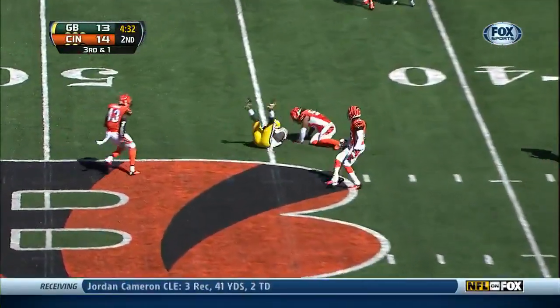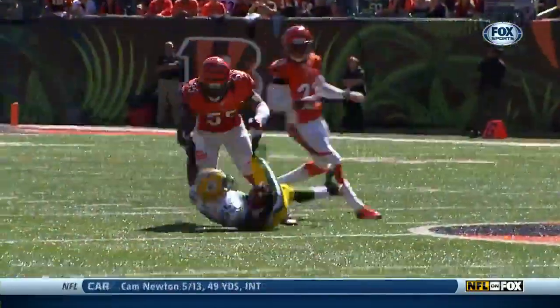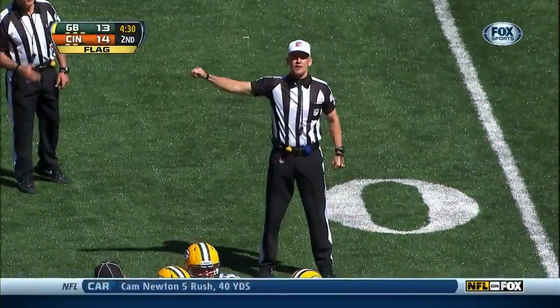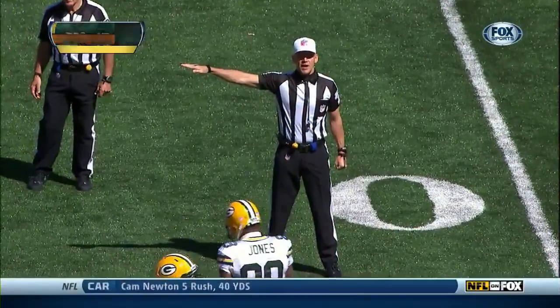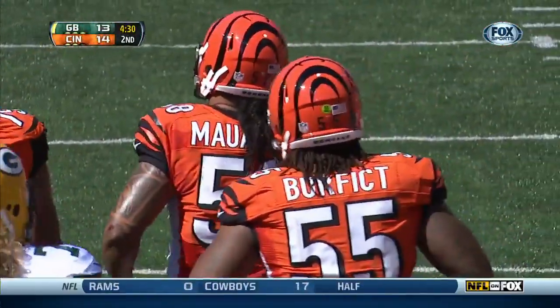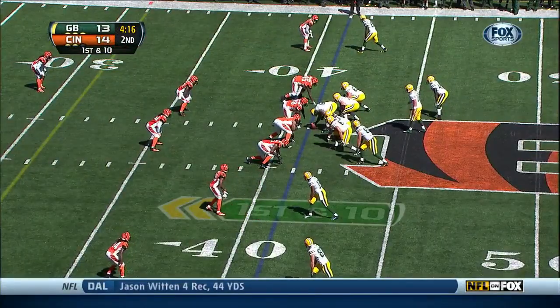Rodgers fires, pass is caught, and then a flag for the hit. Jones. It's a bang-bang type of situation. Personal foul, unnecessary roughness, defense number 55, into the head of a defenseless receiver. 15 yards, first down. 13-yard completion to Jones, his first catch, 15 yards on top of it.